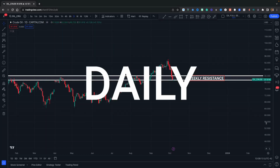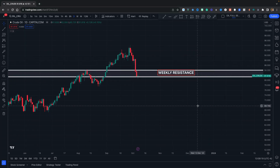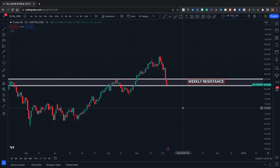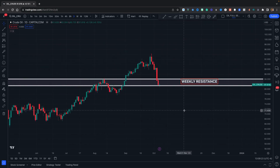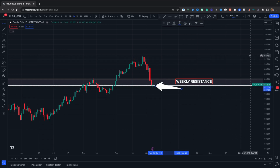Okay, so now we are going to focus in on our daily time frame. Now I'm going to zoom in and show you something right here on the daily. My first hunch based on price action is looking at this candle and how it closed. So that candle closed like a doji candle.